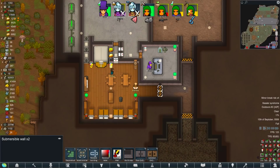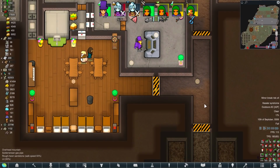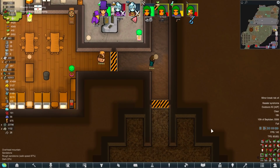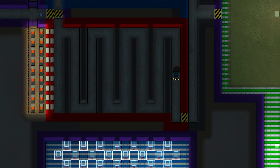So without further ado, be free. Be free, my little prisoners. Escape. Yes! It's working. Endu is in the lead, making his way into the definitely not gas room. And here's speed, here's haste. Endu has already made it into the heating room.